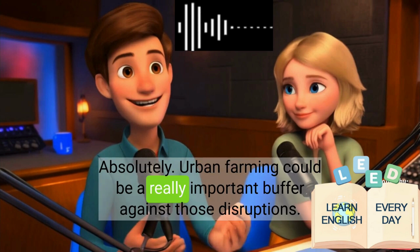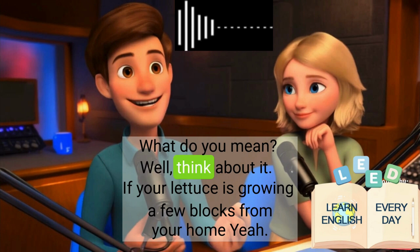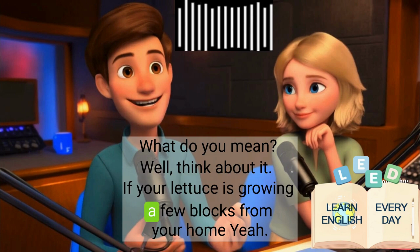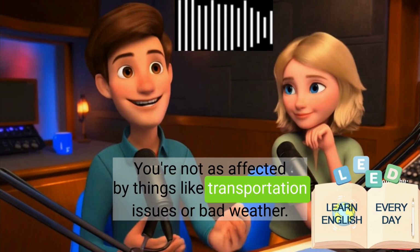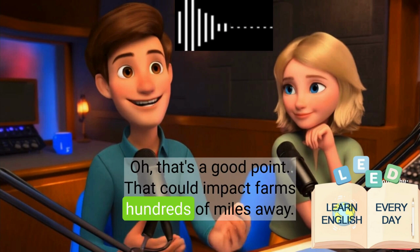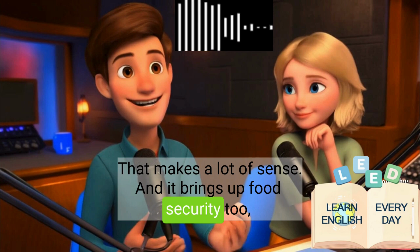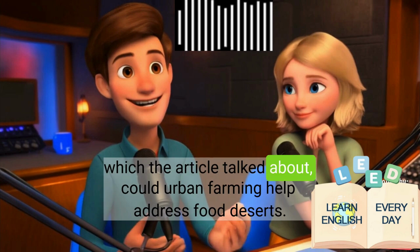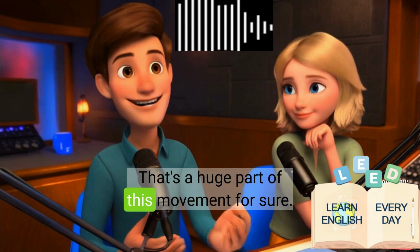Urban farming could be a really important buffer against those disruptions. What do you mean? Well, think about it. If your lettuce is growing a few blocks from your home, you're not as affected by things like transportation issues or bad weather that could impact farms hundreds of miles away. That makes a lot of sense. And it brings up food security, too, which the article talked about. Could urban farming help address food deserts? That's a huge part of this movement for sure.